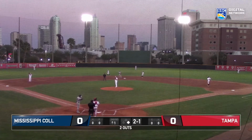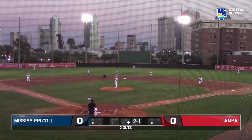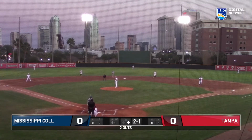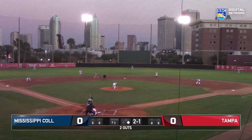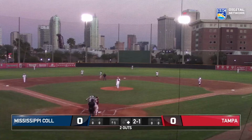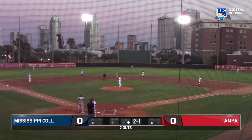Well, 8 for 8 on the year, Scott is. I believe that's the 32nd stolen base on the year for the Choctaws. They had a couple in the first game. I think they're up to about 34. That was from game one. Huh? Let's see what the line was in that first game.